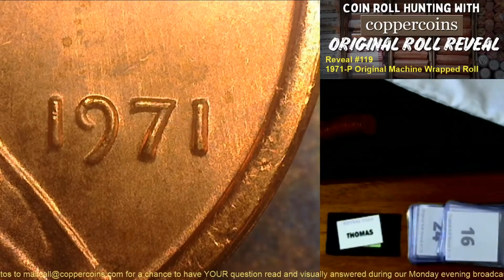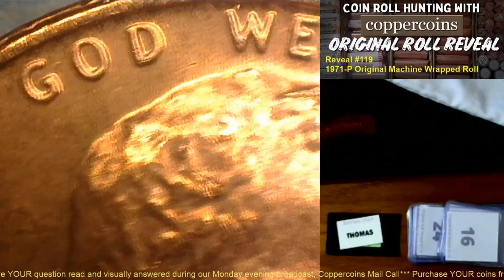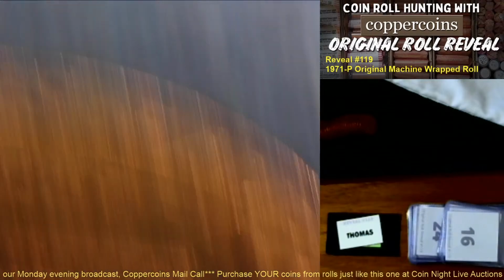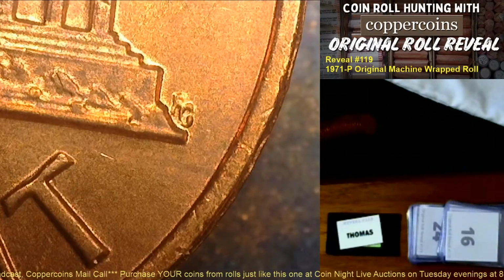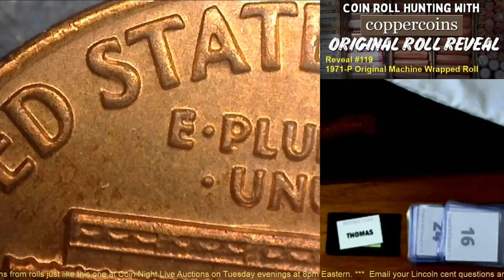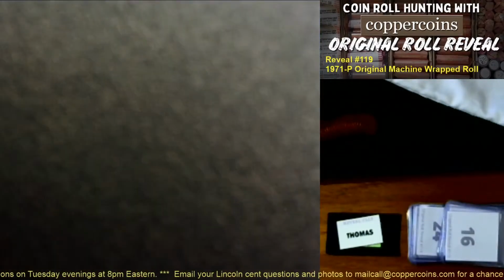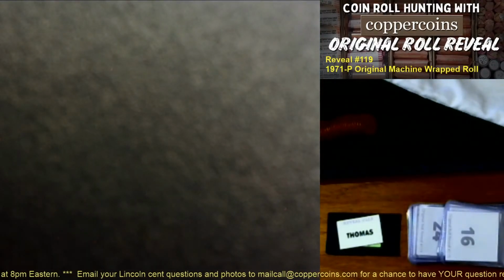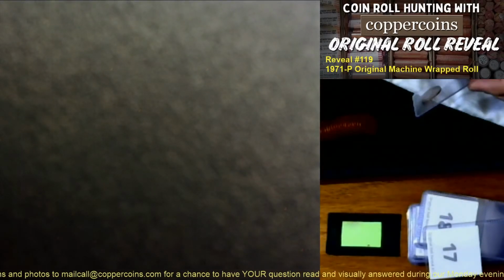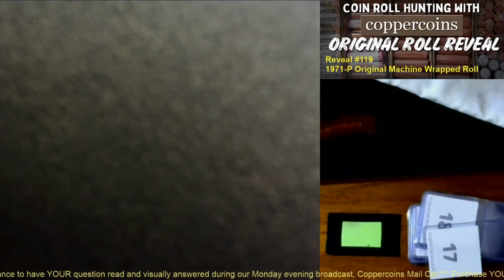Thomas. First coin, first roll for Thomas. Tom gets a normal obverse. Let's take a look at the reverse and see what happened on Tom's first coin. Unfortunately, Tom, that first coin of yours is a normal coin. We used to have a guy who would work with us. His name was Thomas.